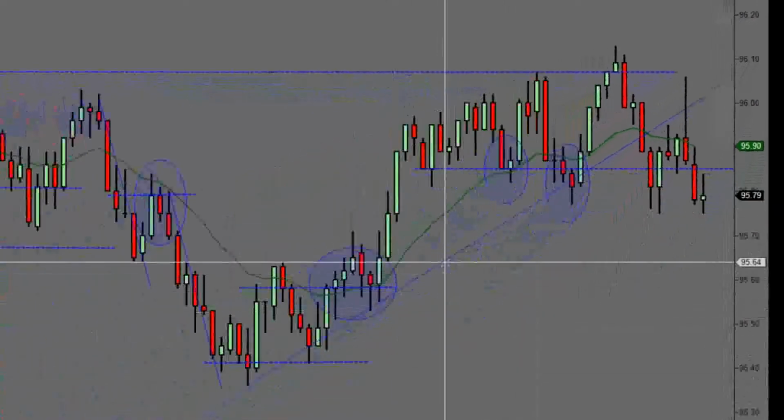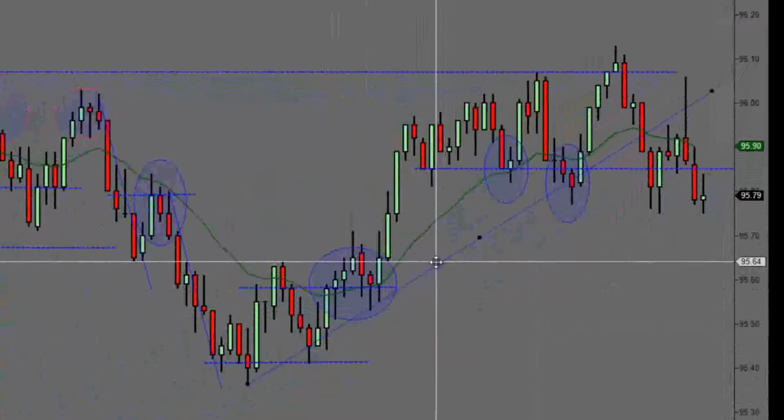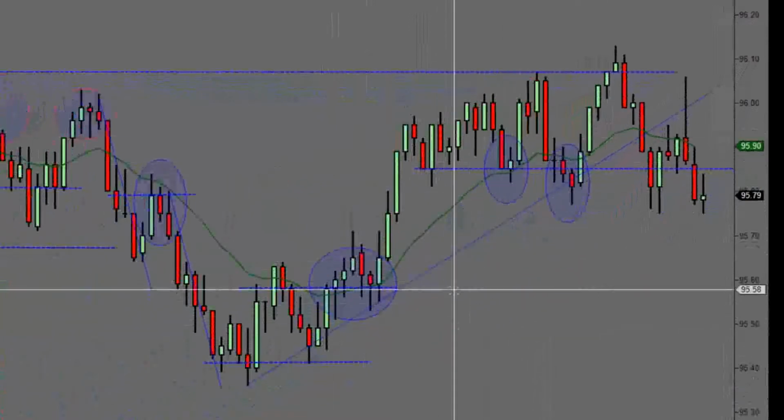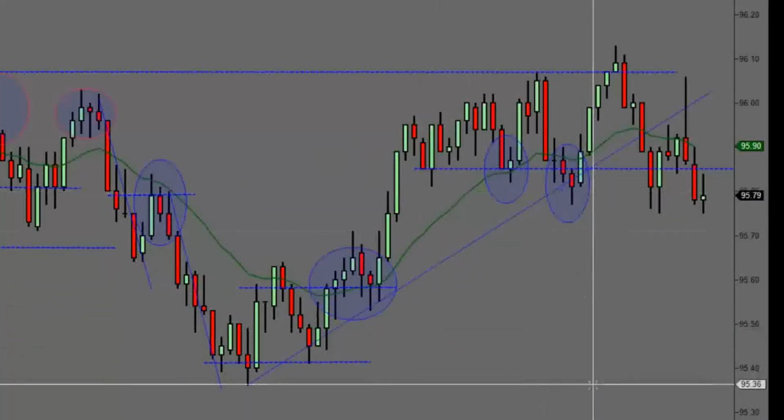Same with here. I drew this trend channel off these two swings down here, like off this swing, and often try to gather up as many bars as possible. And so, it's really a kind of trend line / range. So those are the trades.